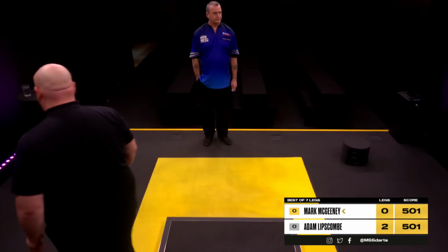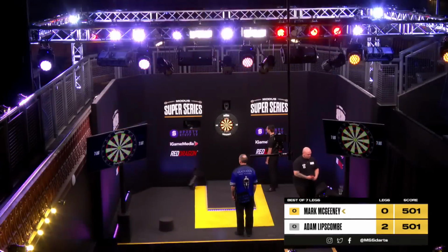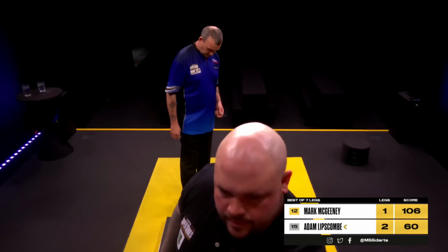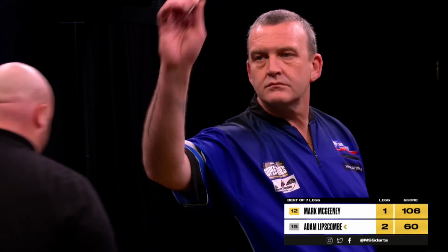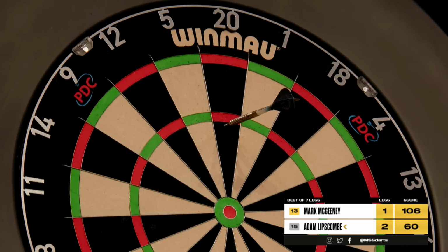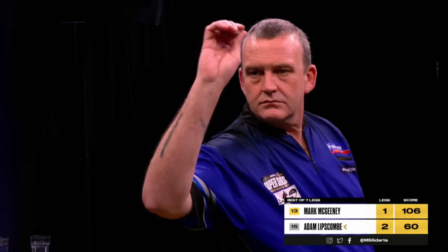Lipscomb. This is impressive. Mark McGinley requires 106 to break back and bring the game level at 2 apiece. This is where he was deadly, Henry at his best. He was just getting ready for the next leg when he wanted this type of finish. But double 16.